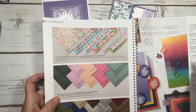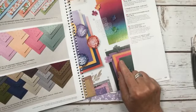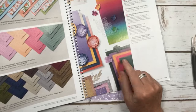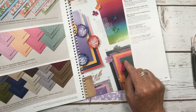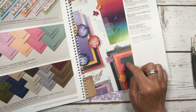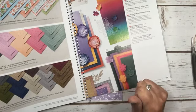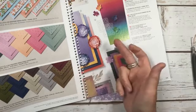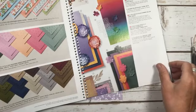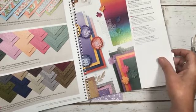Yummy! And then there's some really fun. I've also ordered the Vellum. So the Vellum is number 6, In Color Shimmer Vellum, and it's all the new In Colors. I can't wait. That's in my order. And number 4, Ombre specialty paper. I actually have some of that. I haven't used it yet. Oh, Teresa, you did. I can't wait to see what you do.